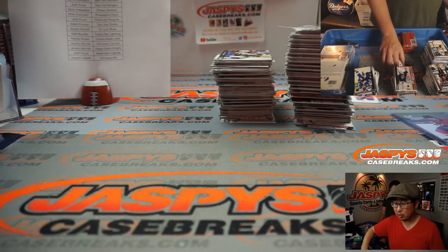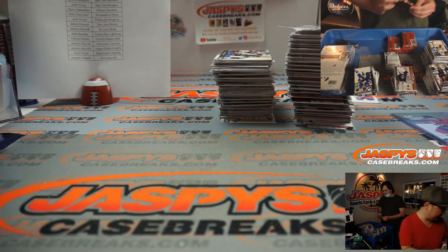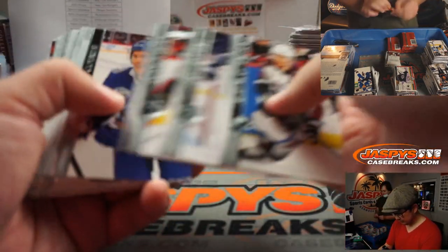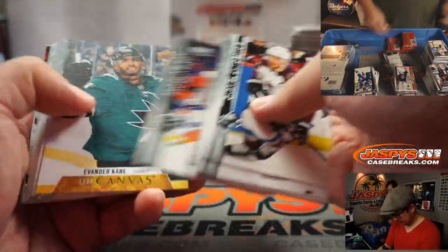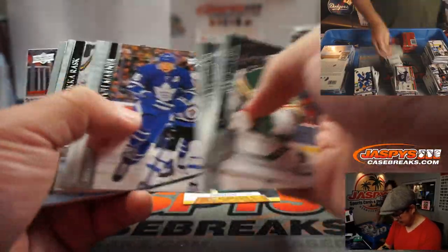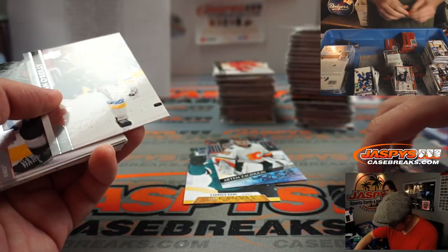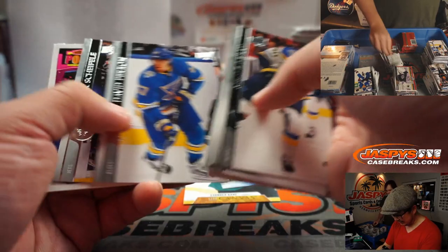Nicholas Bodine for the Chicago Blackhawks, that'll be for Rick T. Rick Thomas with that. Evander Kane, Upper Deck Canvas. We've got Artem Zagidulin, Young Guns.